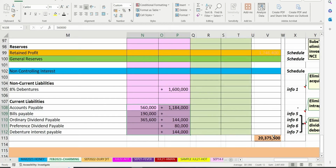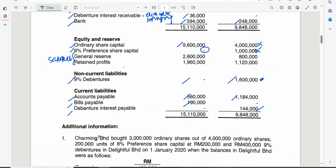You can see that I have already included the total of the assets and liabilities here, which is 23,755,500, just to give you some idea of what would be the balancing amount. So let's go back to the statement and do what we have to do.